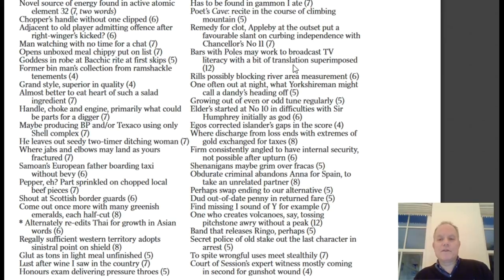I mean, that's pretty convoluted, but if you can get that, and as I say, you know it comes after aspirin, so it's quite likely to begin with an A or a B because these answers are in alphabetical order, and that can give one a bit of a chance to get it. And the other 12 letter answer is down here, which is obviously going to be symmetrical with that one. And this one is one who creates volcanoes, say, tossing pitch stone awry without a peak. Well, pitch stone is very suspicious, and awry looks like another anagram indication.